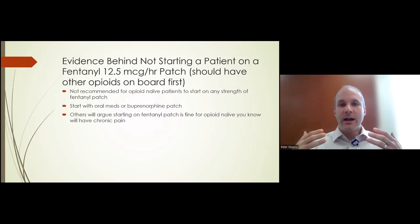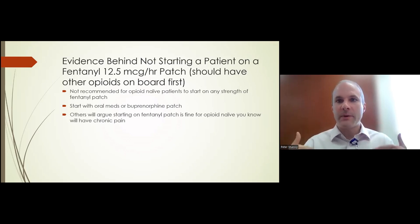But that is where that comes from. It is very clear in the FDA labeling and the guidelines not to do it. And I would truly recommend other options first, including a buprenorphine patch.